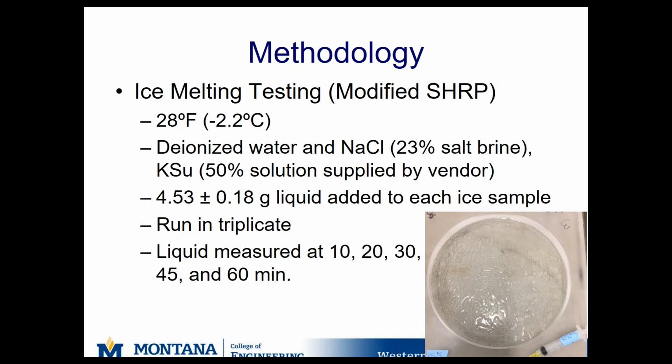As you can see here, the picture shows the potassium succinate sample number 3, and the syringe we used to remove the liquid and the ice lens itself. Approximately 4.53 grams of liquid were added to each ice sample, and that includes all the ice samples run, so salt brine and potassium succinate. Again, they were run in triplicate, and what you do is you add the anti-icer solution to the surface of the ice, and then you go back after 10 minutes, 20 minutes, 30, 45, and 60 minutes, and you remove the liquid that's been melted, and you get a volume amount and a weight of that liquid, and then you add that back to the surface, and you do that essentially for an hour for each sample.